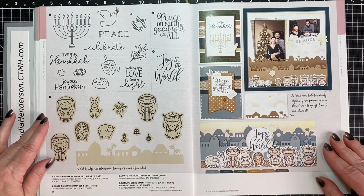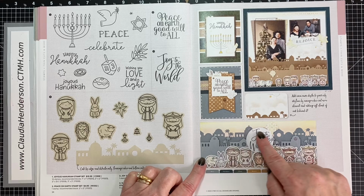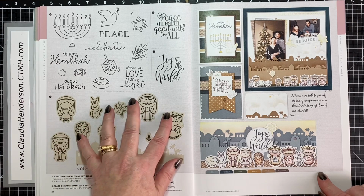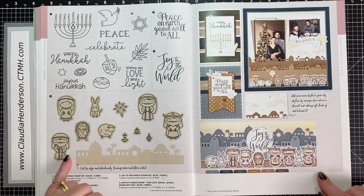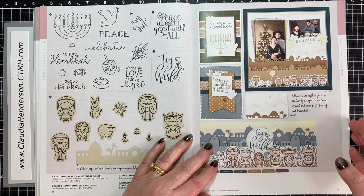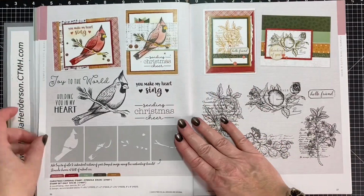Then we have a nativity scene with die for the background, which is really pretty, and you can layer them and flip them over. And you can have either just a stamp set, but then the background will not be included because this is a die, or you can have it with the die. And you can see a couple of pages and cards they made here.